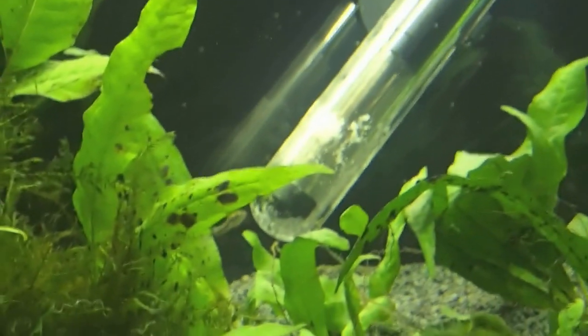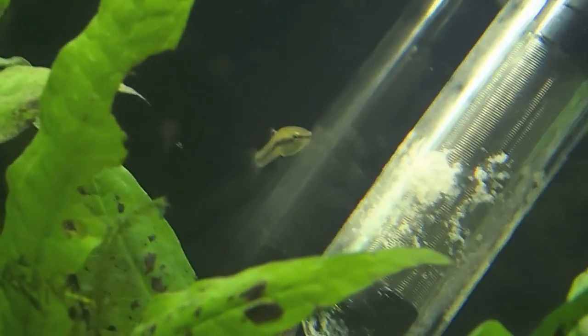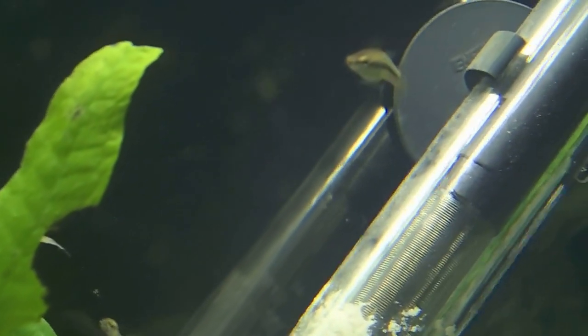So, I got 10 of these guys, and I threw them in the tank. And we're going to see what happens. There's one of my females right there. So, really cool fish. You know, I kind of like them better than guppies.